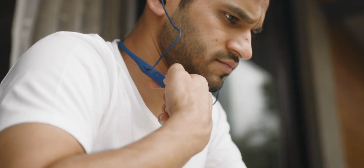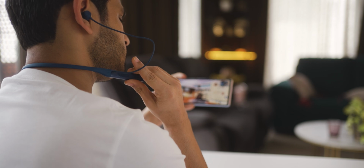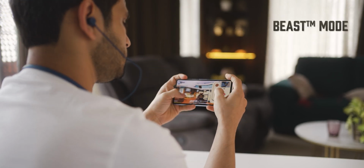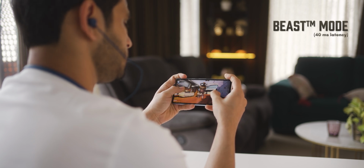And the reason behind that is that there's just so much surface area that is actually touch sensitive. You could swipe anywhere throughout the touch bar to make it work. If you triple tap here, it will also switch you to beast mode, which is what you should actually switch to if you're gaming on your phone and you want the lowest audio latency possible.